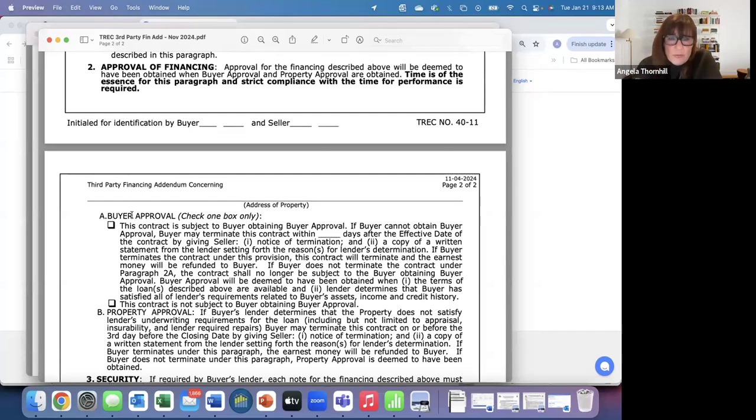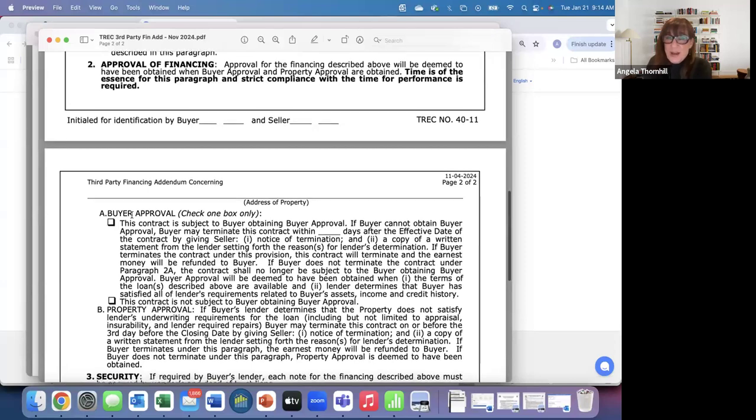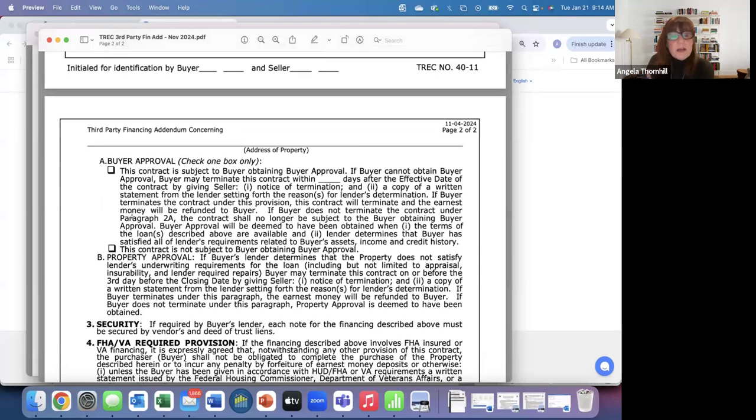So before, when that sentence wasn't there, what people were doing was they were using this as an out, and I thought this was really unethical in my opinion. Let's say you had a 7 day option period, and then you had 12 days in here. Well, on day 11, if the buyer just changed their mind for any reason, they would just send a termination saying, I'm terminating under the buyer approval section of the third party financing addendum, and they didn't have to have any backup. So people could just be faking it, and the way it was written, there was nothing you could do. So this just keeps everything above board, that it really does have to do with buyer approval instead of just waking up on a whim, 5 days after the option period, but still in the buyer financing period and saying, I'm gonna terminate this contract.